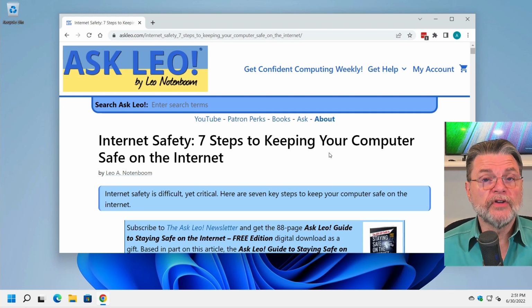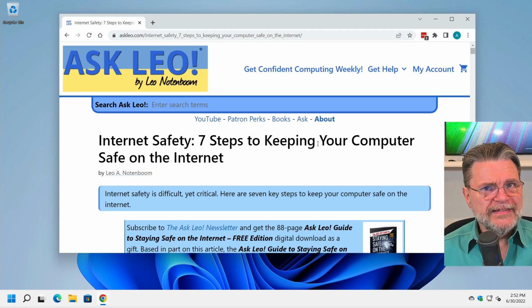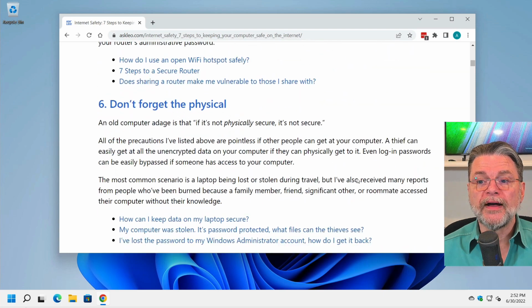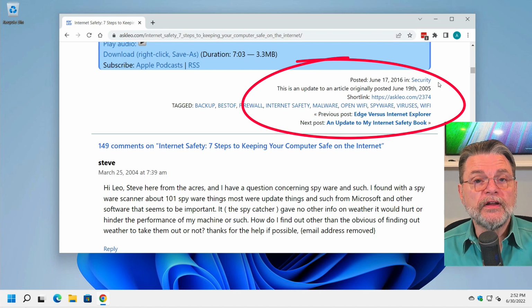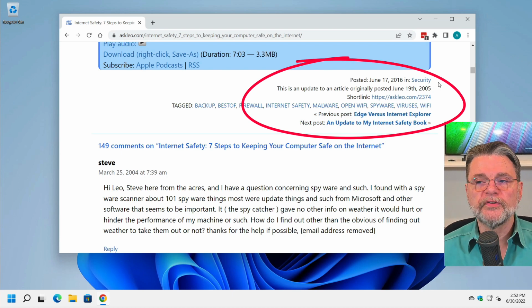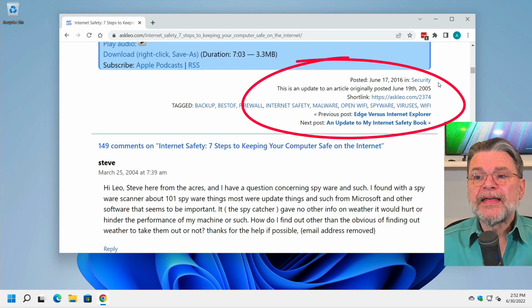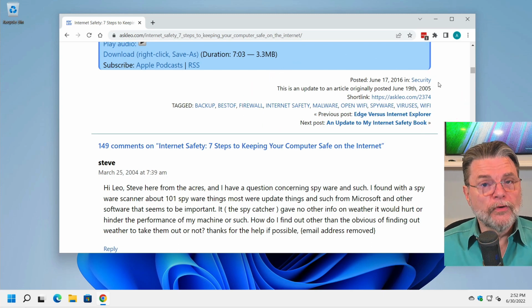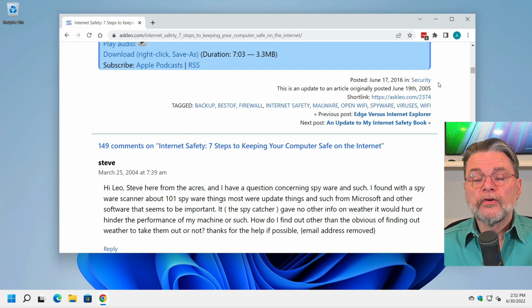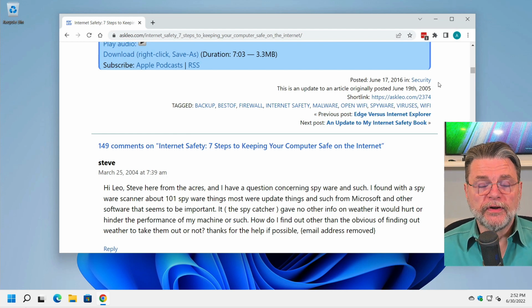So, when was it created? Well, there's no information in the browser. If you search for this page in Google, there's really no information about that there as well. The single best source of information, at least on my site, is down here towards the bottom. It says, posted June 17, 2016. That's the last time this article was updated. And explicitly, this is an update to an article originally posted June the 19th, 2005. So this article, as I record this in 2022, was originally written 17 years ago.